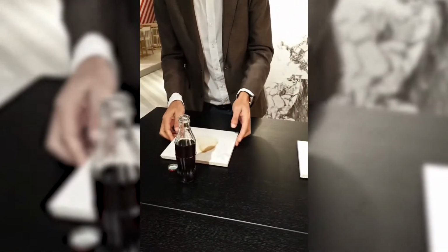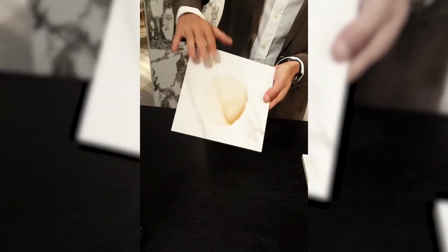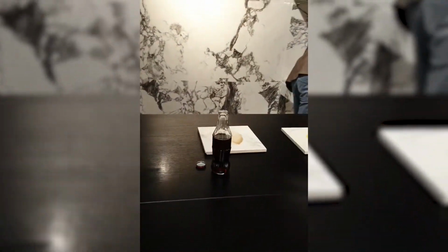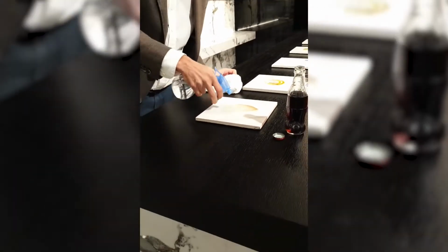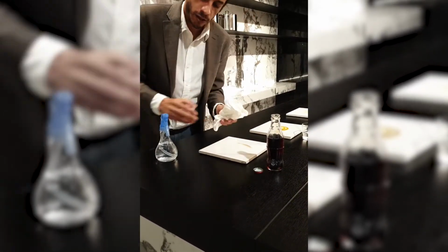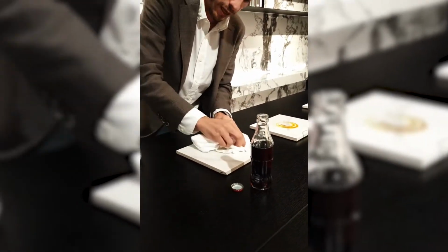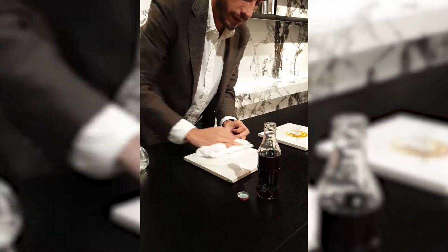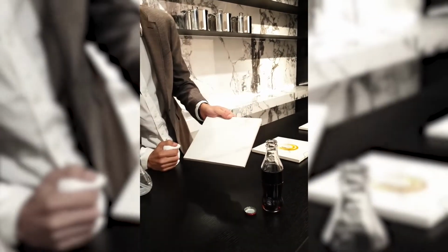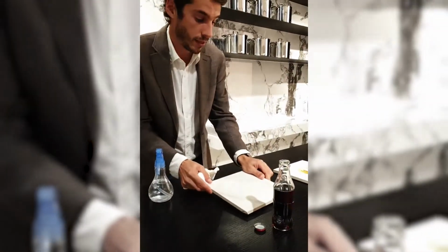Okay, so the first one here, we have a soft drink. You can see it's dry. We have a soft drink, very popular around the world. And I'm just going to clean it really fast, just some water. It's a little bit sticky. So this is not to show that it's easy to clean, which it is. It's just to show that even after 24 hours, the tile remains perfectly clean and there is no trace of the dirt that has penetrated the tile.